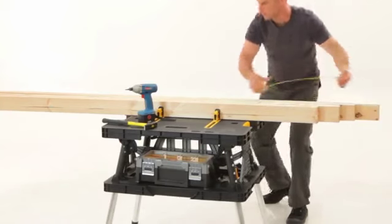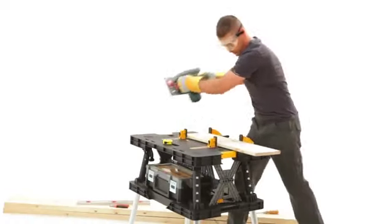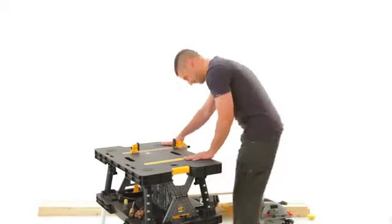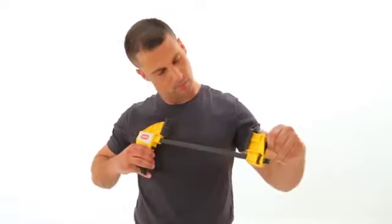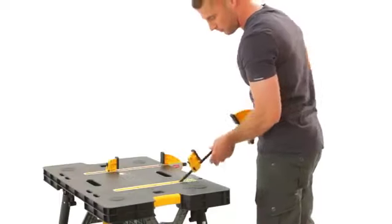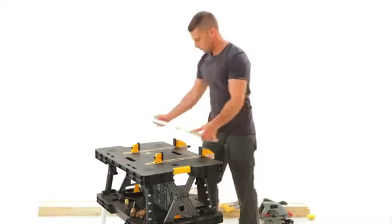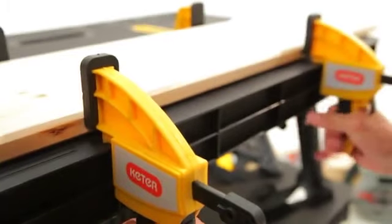You can even store your toolbox on its bottom level, keeping your tools always within hand's reach. But there's more. The unit also includes 2 clamps that can be easily mounted both horizontally and vertically, making it easy to saw, brush, nail, and do just about anything.